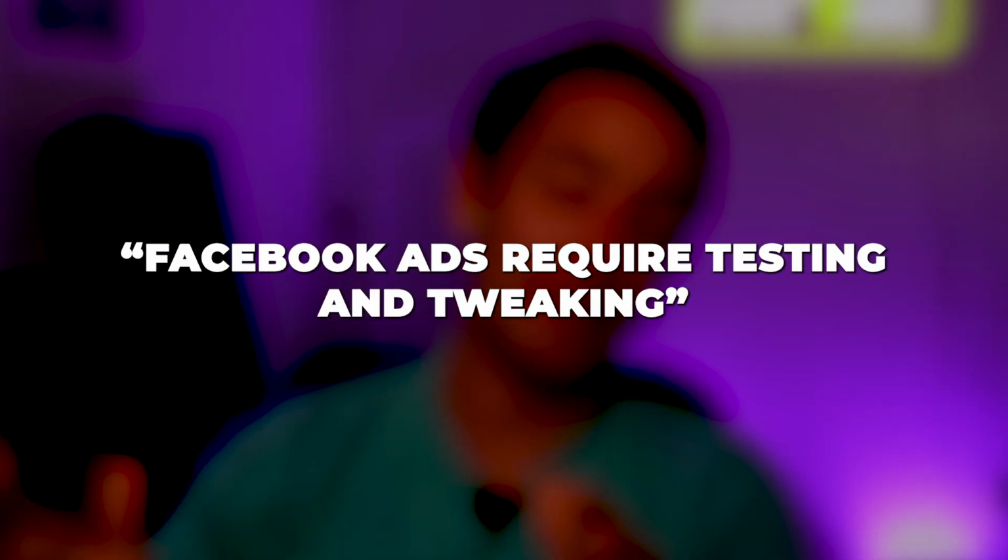Here's a pro tip. Test both methods separately first, then combine them and see which setup works best for you. Facebook ads are all about testing and tweaking, so don't be afraid to experiment.